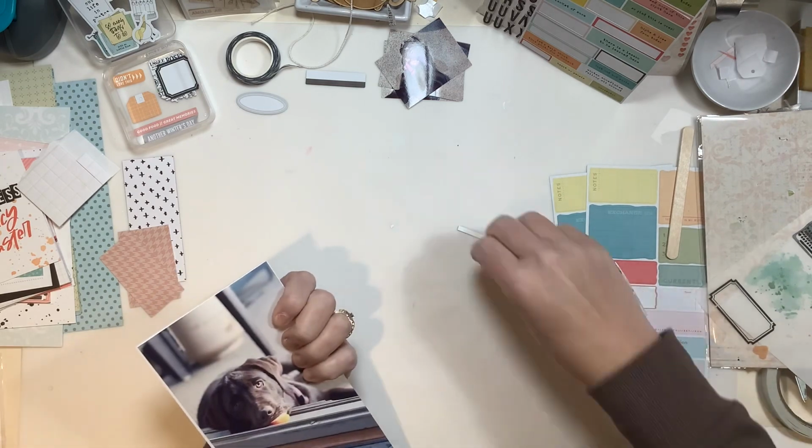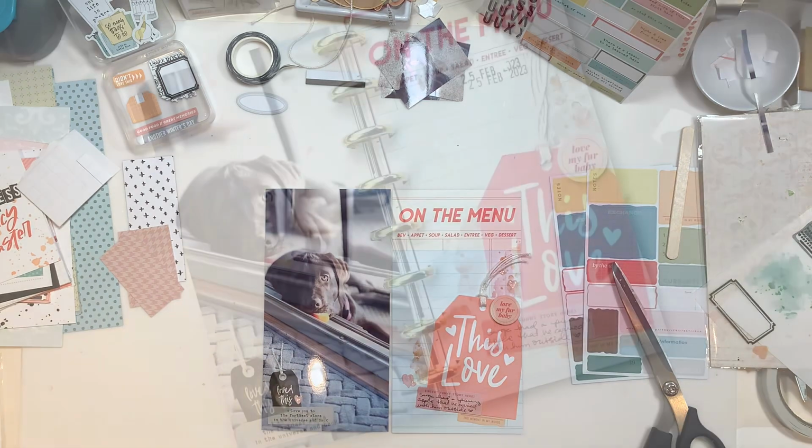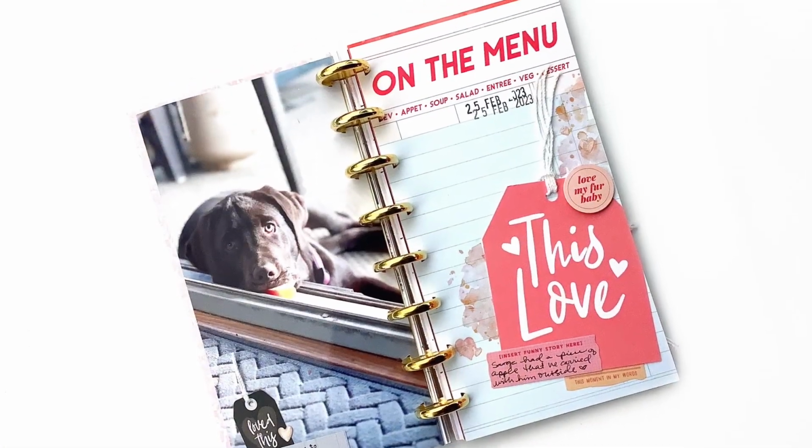I do trim it down to make sure that it is the same size, but that is it, you guys. A really fun full page photo layout for you.